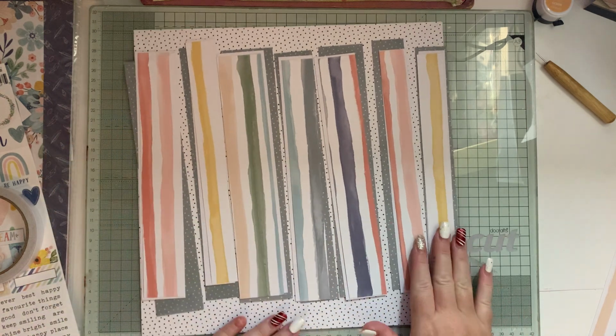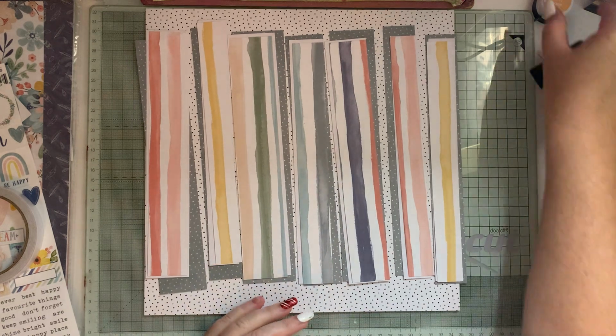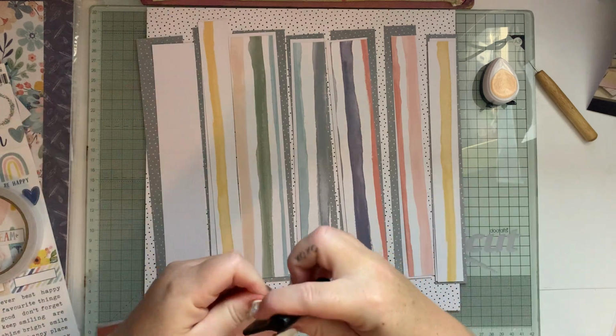Okay, so before I stick all this together, I do want to distress everything, and I'm going to ink it as well. So I'm going to get onto that.